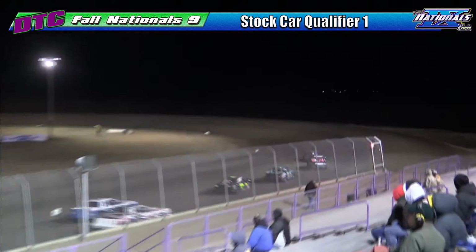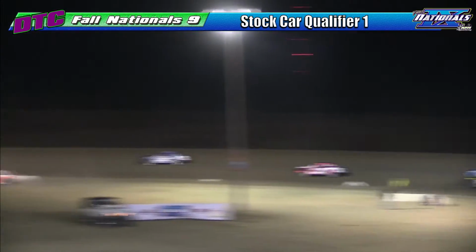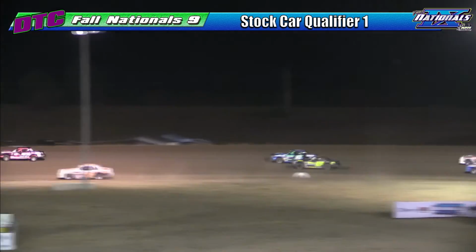Got a couple of cars headed for the pits. That is Canis and Muirhead. They're both headed off to the pits. Altenberg finally gets it straightened back up.